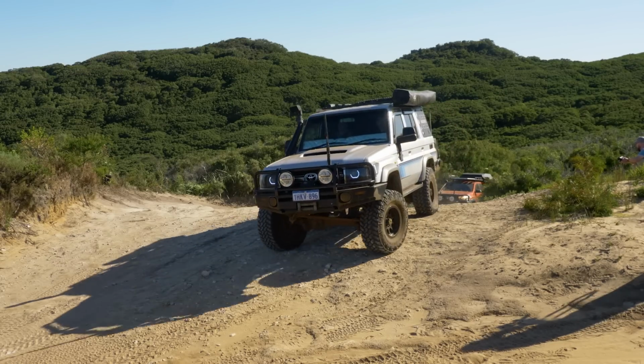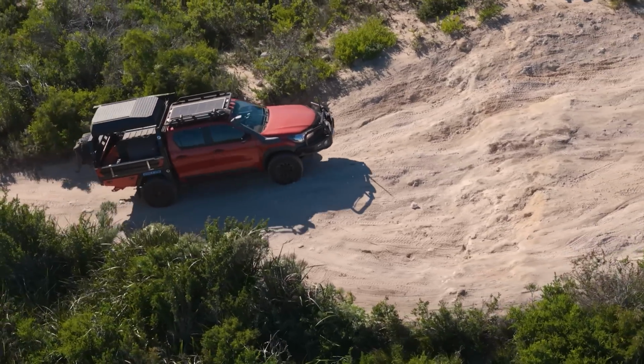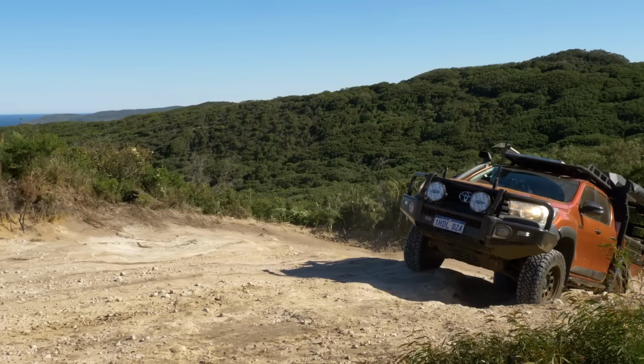Nice and easy, cruise is going up. Took the left line there. Everyone seems to be taking that left line. We'll see how Jace goes behind us. I'm just in low range first gear. No diff locks at the moment.